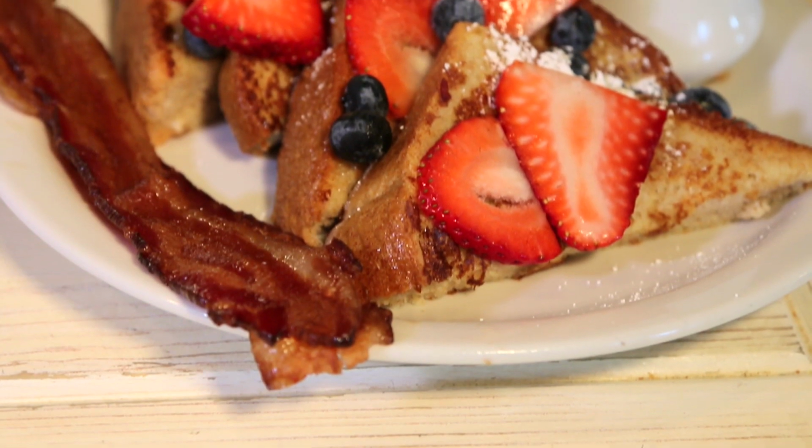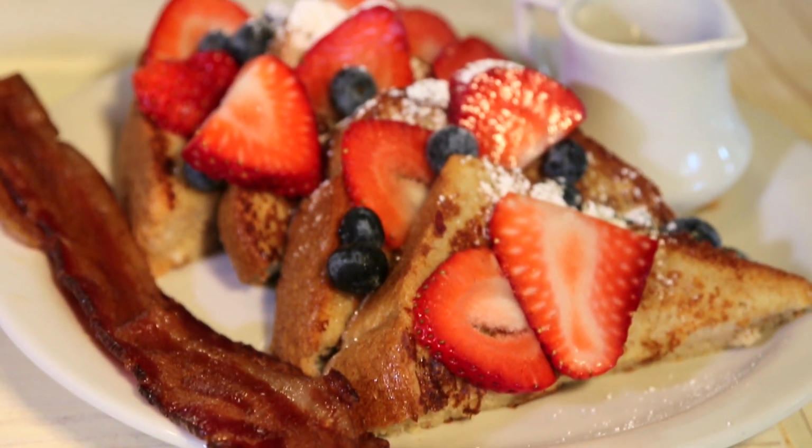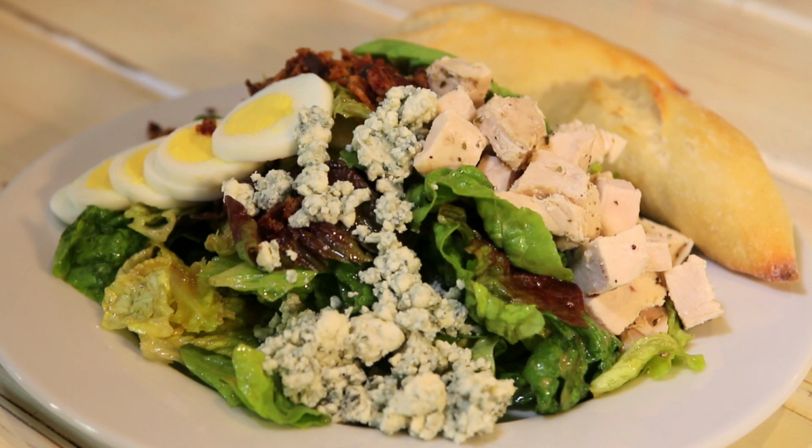And then over here for breakfast we have a French toast, a brioche French toast that we offer on Saturdays and Sundays. And then some lunch items? Some lunch items. Here is our Cobb salad, which is probably our most popular salad. Everybody seems to really love the Cobb. It's a nice, big, full meal.